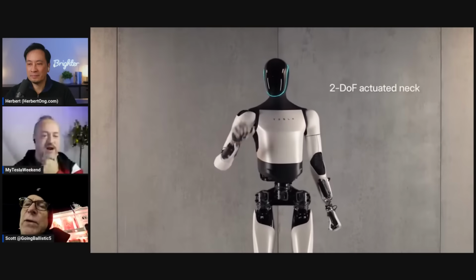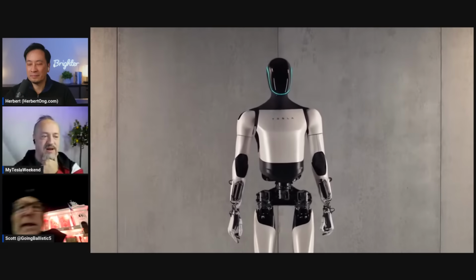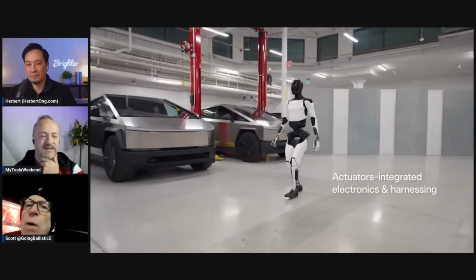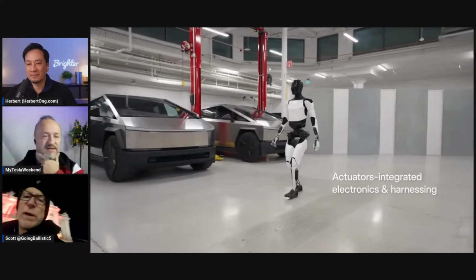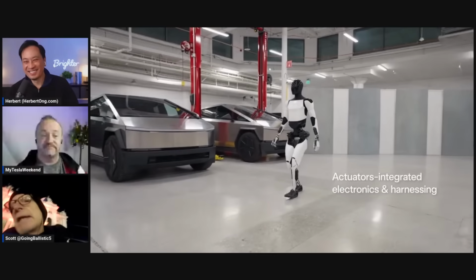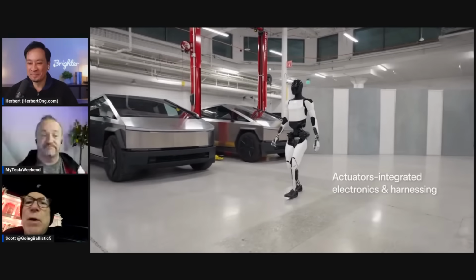And of course, the neck looks really nice. It's only 2 degrees of freedom. It still can't do this movement, the back and forth movement, which I jokingly say means it won't be able to do a proper header in soccer. So it will still suck in soccer. But you don't really need that. It's not that important a movement to have. But the other two definitely are.